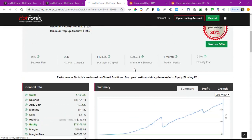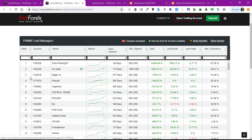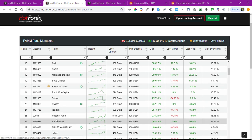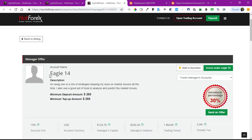So let's start from the beginning. The first one I opened is Ego 14, that is number 3, because the first 5 or first 10 are a good place for you to go. If you have $250, then you can check that one. If you have $100 to invest, you can search for $100 and invest with the broker. Phoenix Fund is $100, that is number 25. So if you have $250, $500 or $1,000 to invest and make some substantial profit, do that. So I've opened Ego 14, and this is the Ego 14 I have opened.